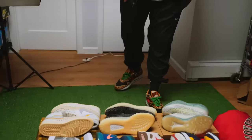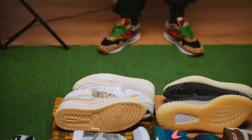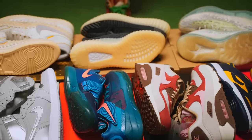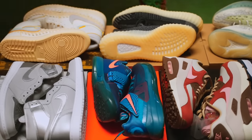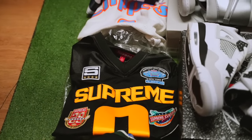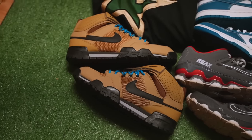Bro, and anything for the people? Yeah, the Union's one of my favorite releases of the year so far. Definitely in my top 10 sneakers of the year. Those KDs remind me of Elite Sox era, so on that model and a couple of other models that released in that time were at Marshall's in Burlington. Supreme jersey, really fire jersey with the embroidery all around. ACG looking Nikes are really dope.